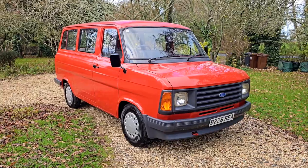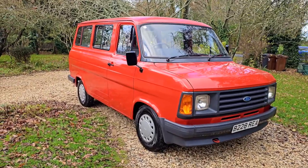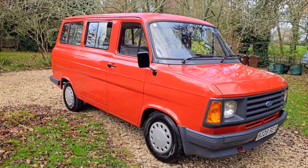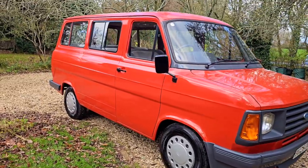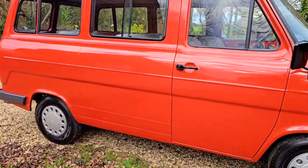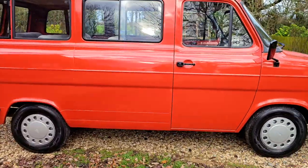Just like to show you around this, what can only be described as a true survivor. It's a 1985 Transit Mk2 2-litre minibus. It's done just 22,000 miles from new. Quite remarkable.